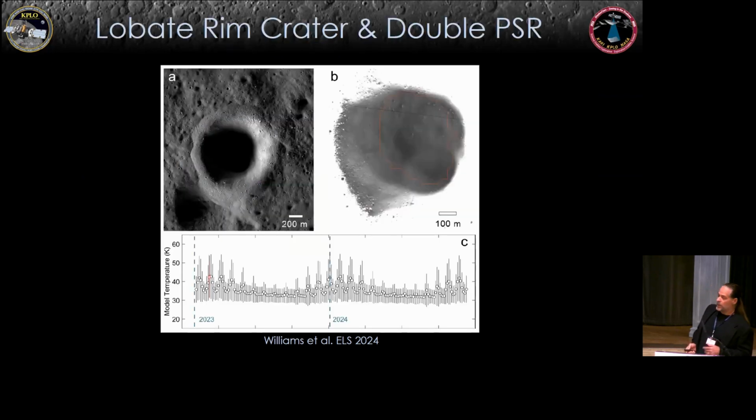Here's one of those double PSRs. One of the more intriguing features we've seen is what's called a lobate rim crater. If you caught Mark Robinson's talk at LPSC, he talked a lot about this feature. It's got a really unusual morphology. It's also a double PSR, so the interior only gets light off of some of the surrounding terrain that's already diffuse light to begin with, so it's very cold. These are showing model temperatures from within that double PSR, and we're predicting that it's consistently below 55 Kelvin, so this should be cold trapping CO2. So these double PSRs should show a really nice history of volatile delivery to the moon. They should preserve all these supervolatiles.